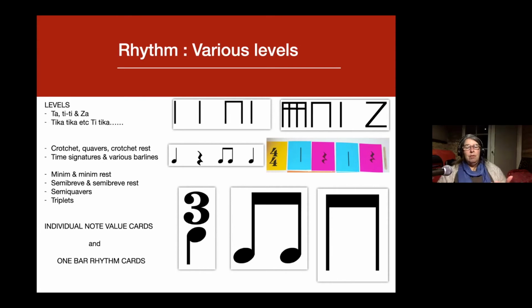So then, having gone on to the crotchet quavers and crotchet rests, you'd then go through the process of adding in additional note values such as minims and semibreves and triplets and so forth, and have a set of cards, maybe a dozen or so, that add in each of those concepts progressively. So you might end up with, if you're like me, about a dozen different sets of one bar rhythm cards that you can progressively then move students through as they go through the classes.